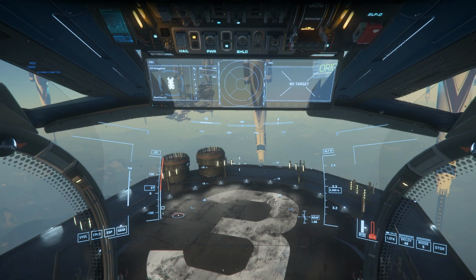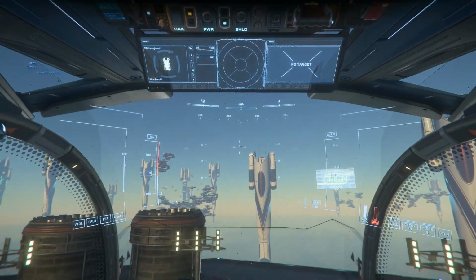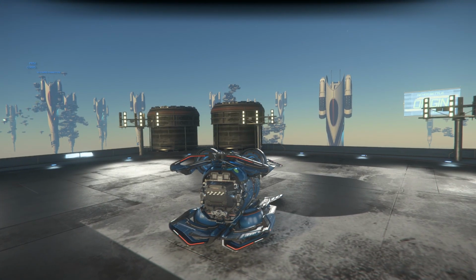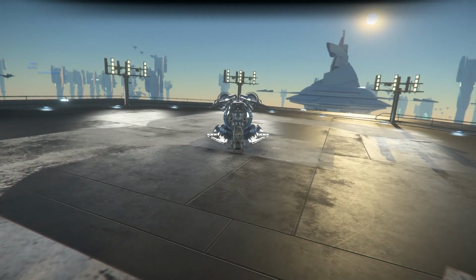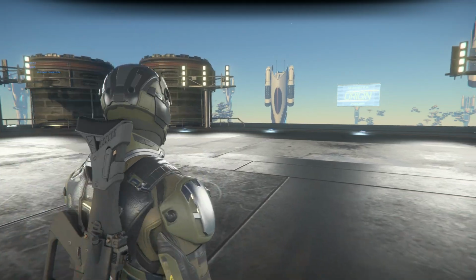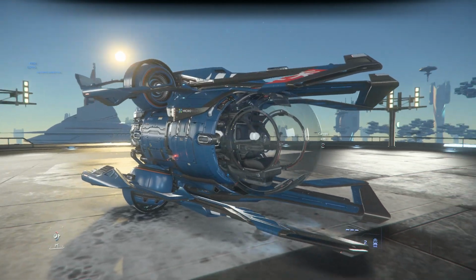They all share the same durability in their hull in regards to how they take physical damage, so that tracks with the other varieties of the Fury. And lastly, they all share the same crew size of one person, making them all very similar in their overall layout and feel. While overall the ships are all very similar, there are some key differences.